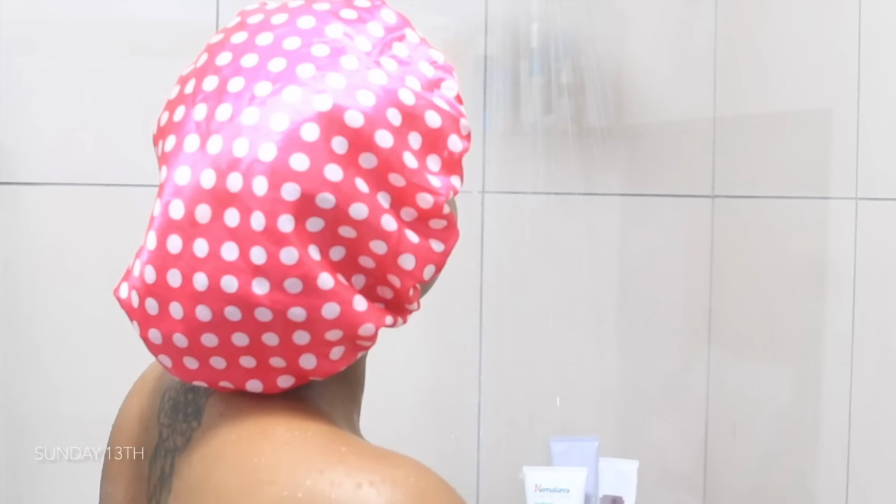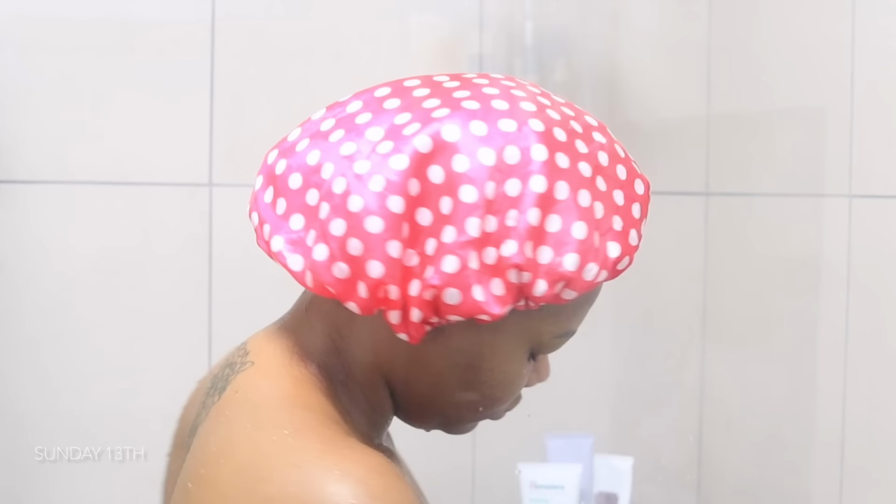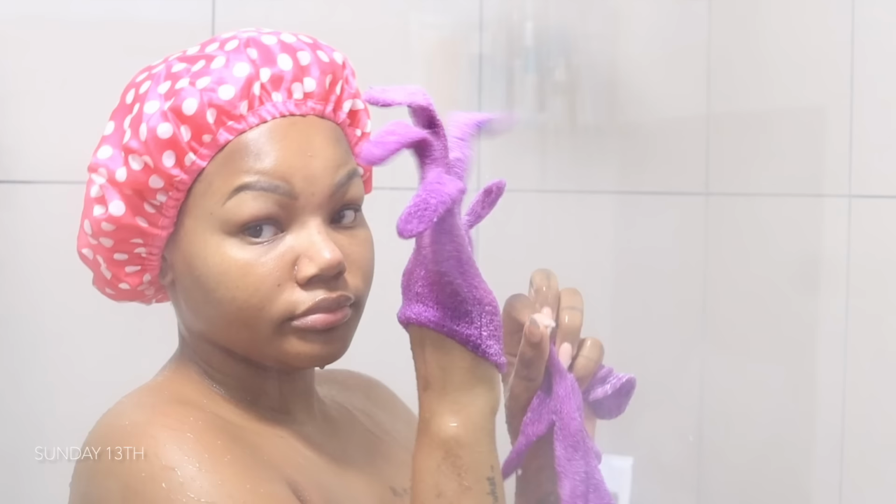Like I said, this is not even about aesthetics, guys. This is me just showing you how I do things on a Sunday, but also mostly about my skincare and my body care. So my skin is eczema prone, if you did not know. So I use a very, very soft shower gel for my skin. I also use these gloves, guys.